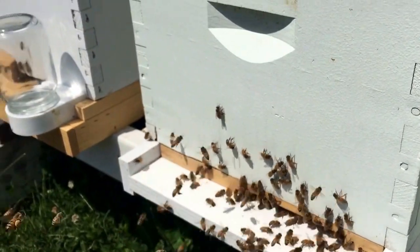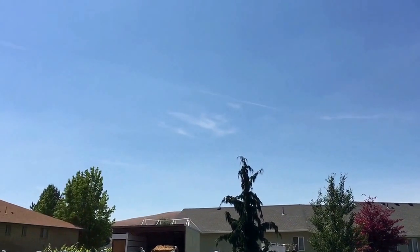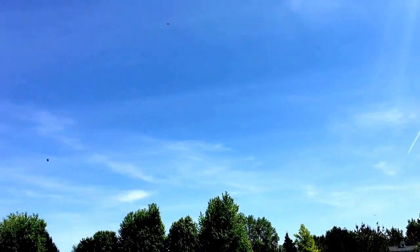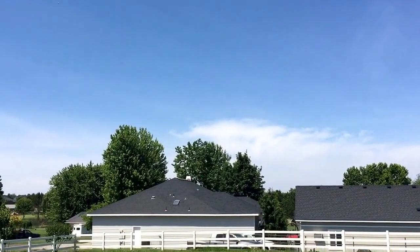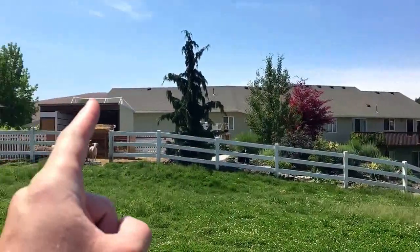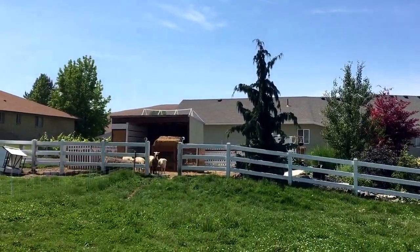I'm gonna look up in the sky and see if I see a queen being chased around. No, I don't see any bees going at a fast rate in any sort of a cluster up in the sky. Typically on days like today, you would see them hovered above a dark colored roof, such as our neighbors there, or maybe something there the sun radiates off the hot tin on top of that.